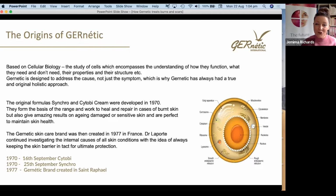Within its range, before it was designed as a full skincare range, there were two products that were first invented in the 1970s, and that was the Synchro and the Cytobi. These two products form the basis of the range, and they work to heal and repair the skin, especially in the case of burnt and damaged skin.